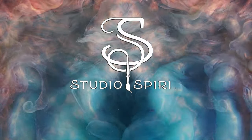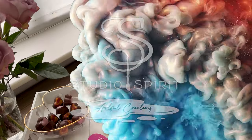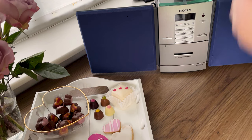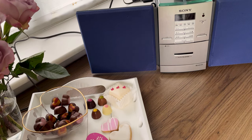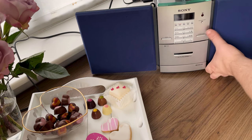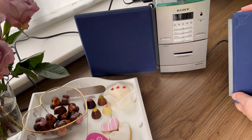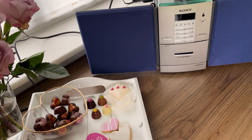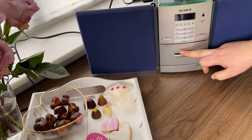It was just delivered, and I have bought myself a little hi-fi system. Just pop it on the table, a little Sony one. It was only second hand off eBay, and it was £29. It's a really solid unit. It's quite heavy as well. You can take these speakers off entirely. Let me see if I can show you. Like so. And then the wire is really long, so you can put them wherever you need them to be. So that's really nifty. But the reason why I got this unit is because it has a cassette player as well as a CD player.